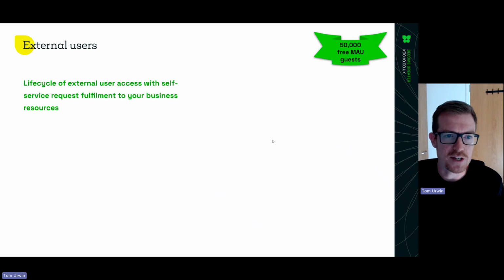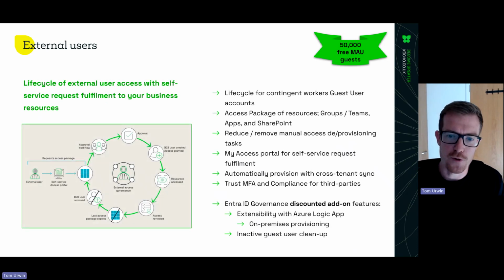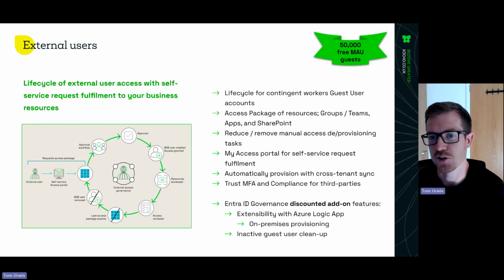Okay, so then we'll talk about external users. So this is really for guest users. So typically we used to manually invite them. That's not a good way to do it anymore. And it causes a lot of concerns with audit and keeping track of who's who. Using entitlement management, we can have external users self-service onboard and then gain access to a variety of things through an access package. So groups, teams, apps, and SharePoint sites, as you may be familiar with.